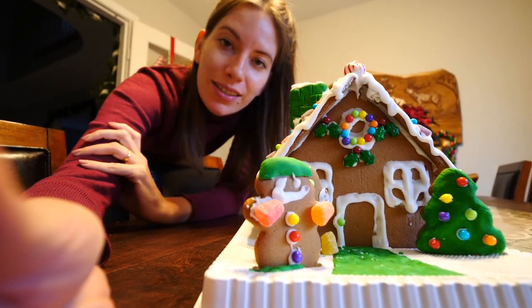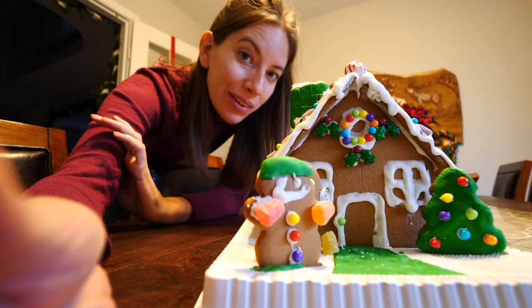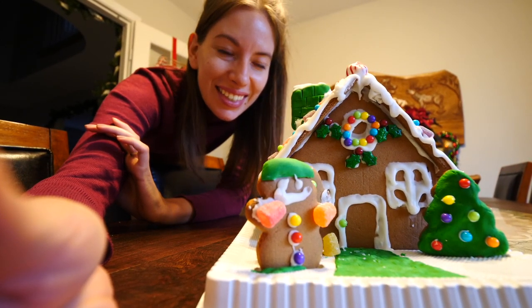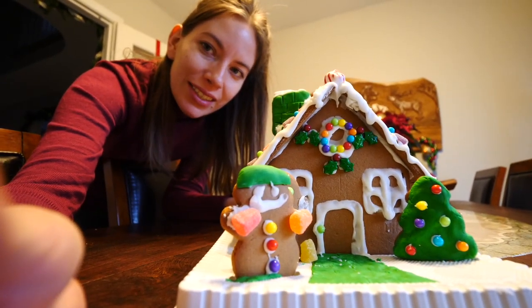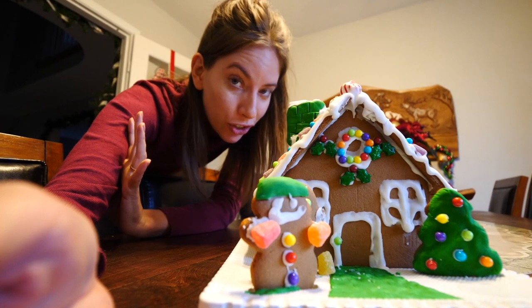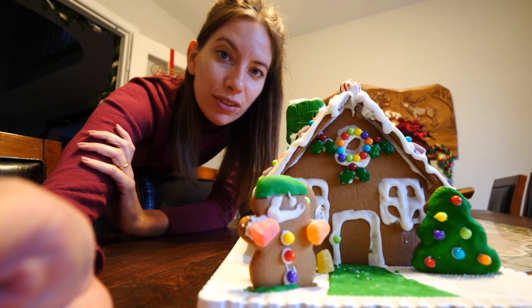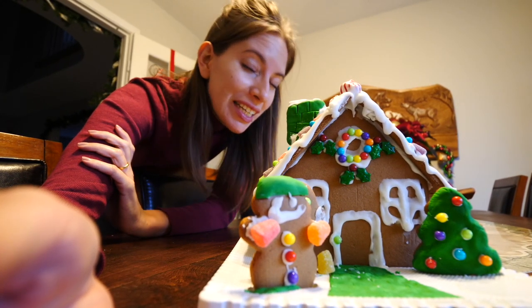It's not quite as easy as it looks, and we probably should have decorated the walls and the ceiling before we glued everything together, because then the candies and gummies just kept sliding off. But there we have it, looking festive, new decorations for the house. Let me know if you guys make gingerbread houses or if you've ever tried wherever you're celebrating the holidays. So now I'm just gonna wait for Sam to come upstairs and we're gonna do a little reveal and get his opinion. Sam still hasn't seen the gingerbread house.